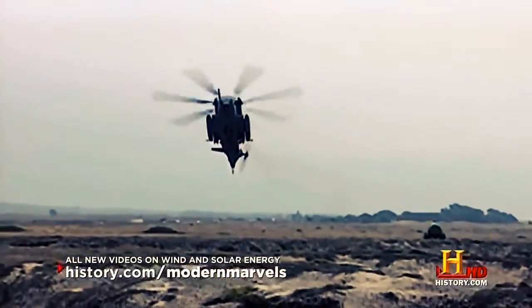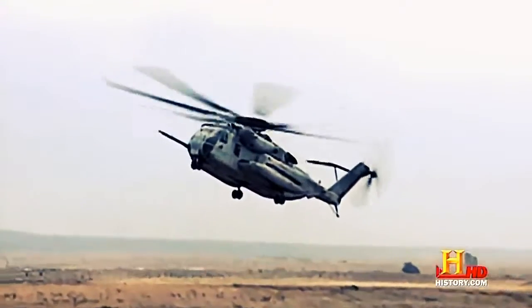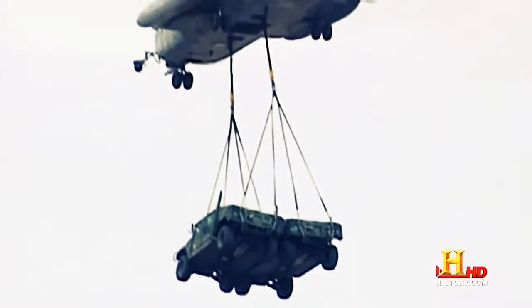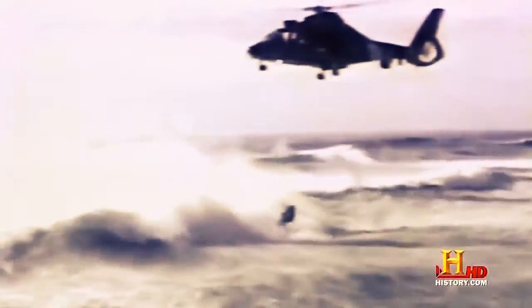The problem with this aircraft is it's very heavy. It falls like a rock if the engines are out, and if you give that one shot, it's going to be a hard landing no matter what you do. While the Super Stallion carries the heaviest loads, and the Apache can rain death onto thousands. Survivors coming up. Other helicopters save thousands, thanks in part to their unique capabilities.